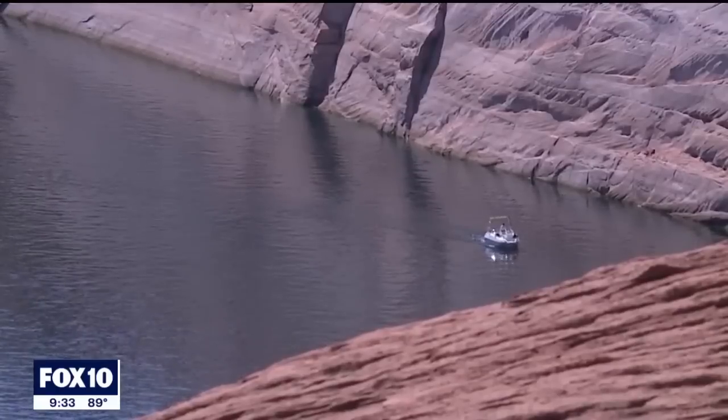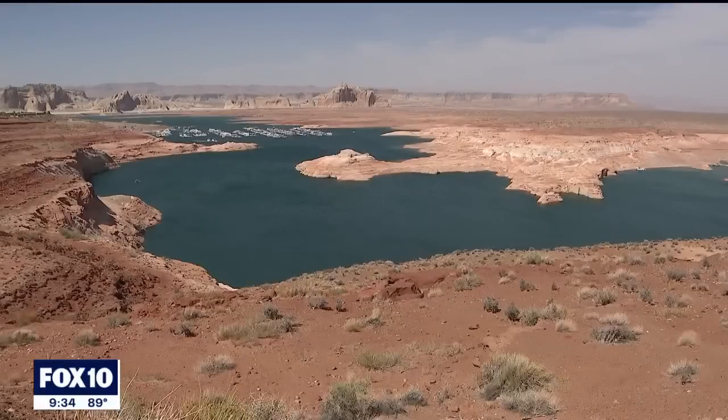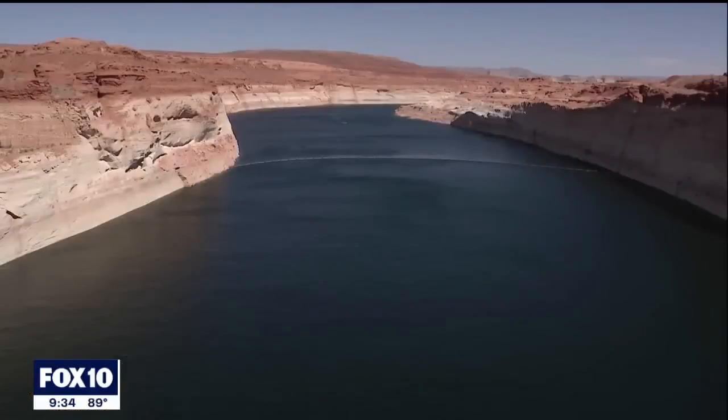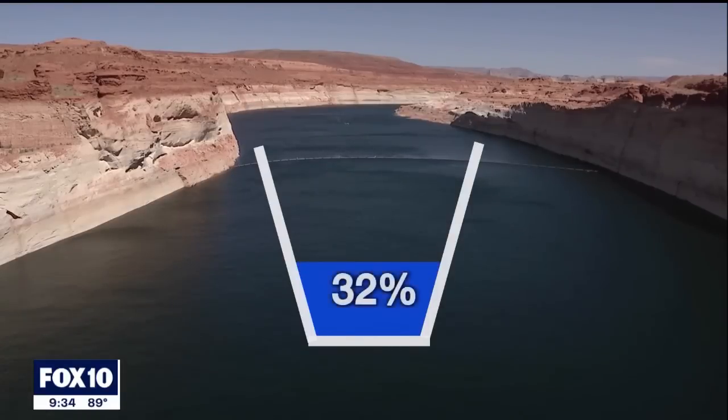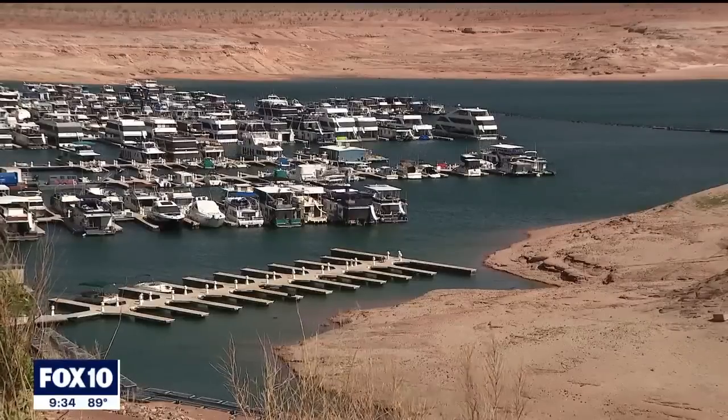Still, overall conditions are low in the reservoirs. The drought's been going on in excess of 20 years, and so one good year isn't really enough to get us out of that. Miller says the latest forecast has Powell rising about 35 feet from a current 23% capacity to at least 32% full. Improvement, but not enough. Long-term drought is still embedded.